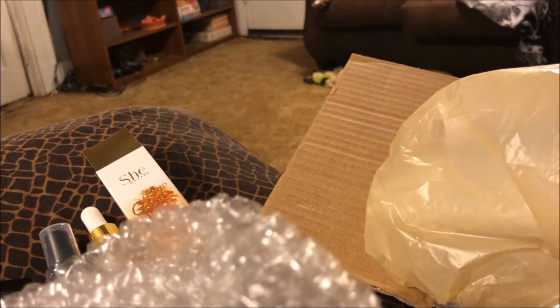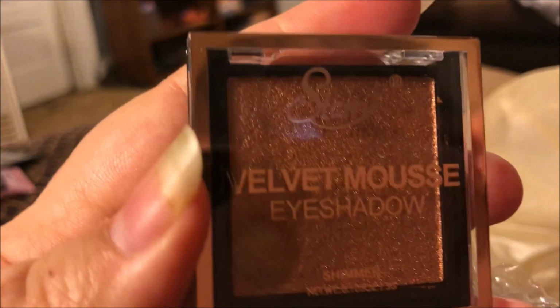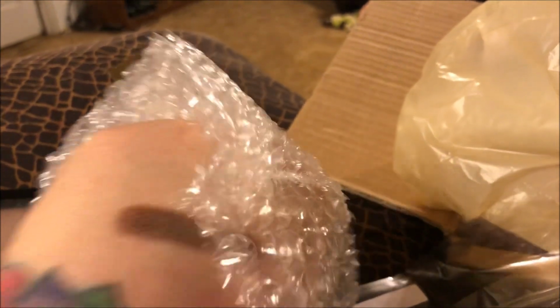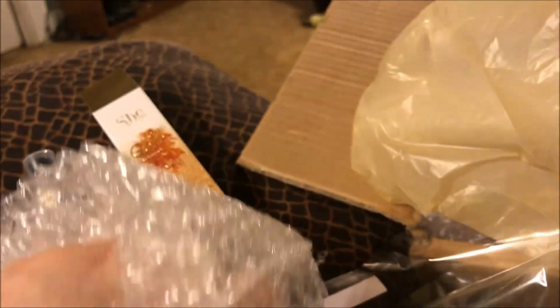This one is in silver. This one is in chiffon. Penny, isn't that gorgeous? Oh, I love that color. Black diamond. Looks a little blue. Dragonfly. That's a gorgeous color.